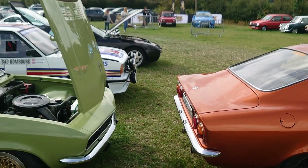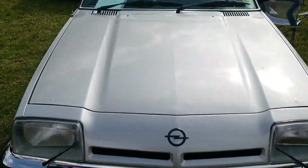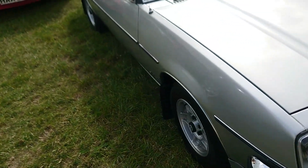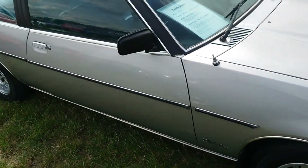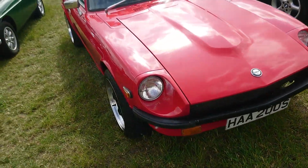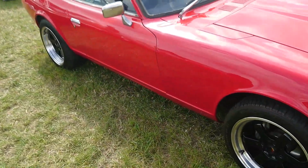Right, let's go and get a coffee. See you in a third. Opel Manta. Datsun 350.